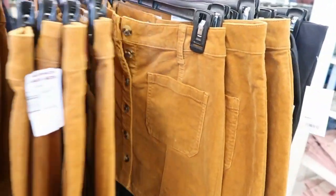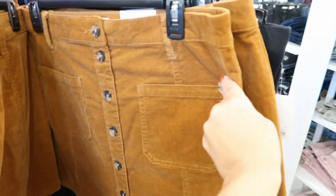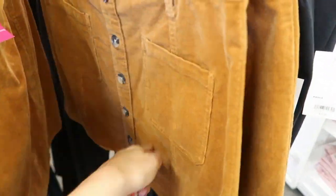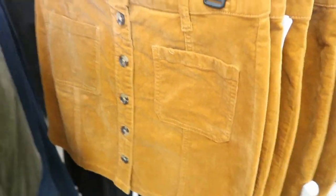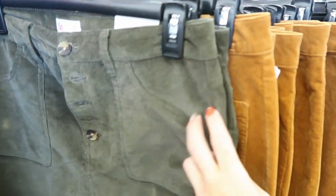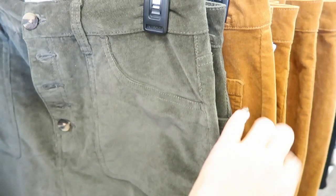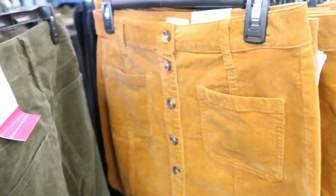These So brand skirts are so cute. They're really stretchy. They're on sale for $25.99. So I love this color. I love the button front skirts. And these don't look so short. Usually these kind of skirts look really, really super short, but these look like a pretty good length. And then they also have the olive. The pockets on this are more of like a pork chop. And these have just the front.